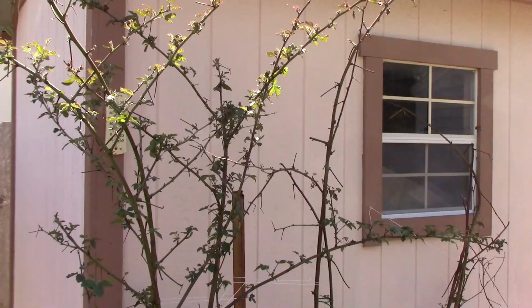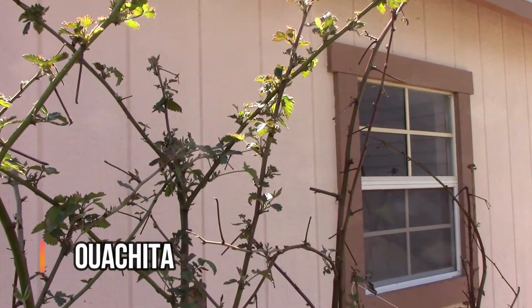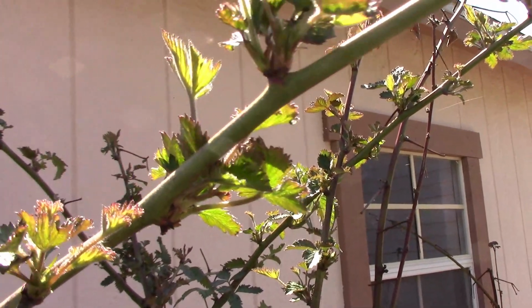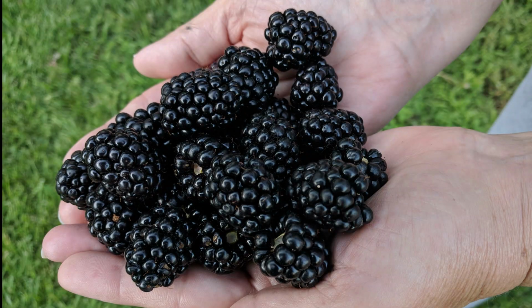The Washita blackberries over by the shed are starting to leaf out very well, and recently I noticed a couple of new canes starting to sprout up out of the ground. Some of these canes are as tall as the shed. Here's a look at some of the ones we picked last year, and these were really good tasting berries and very sweet.